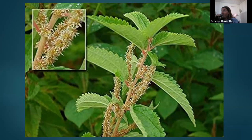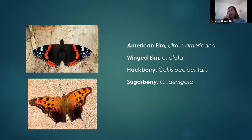So here are some more butterflies. These butterflies are more woodland species. If you guys notice, we have a lot of woodland species here. That's why it's so important to protect our woodlands.